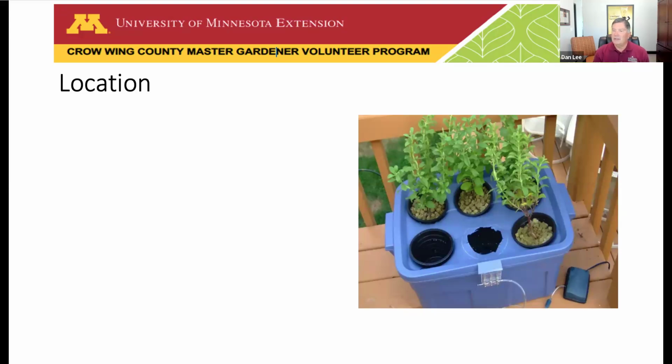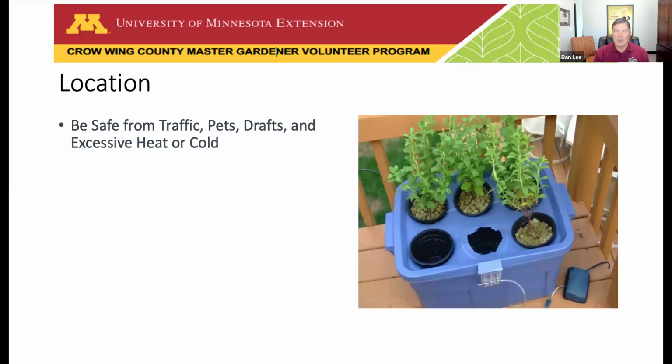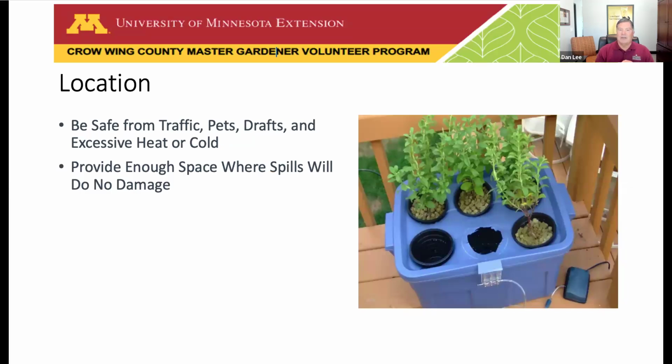It's outside, it doesn't need lighting, it gets some breeze. It's on a deck so that if there's a little spill of water here or there, it's not going to create a problem. The other thing is it's in a corner, so it's safe from traffic, from pets, drafts, excessive heat, cold, all the things you should think about anyway when you're placing plants. I really want to stress it's got to be in a place where spills won't do any damage. The reason is all of these systems use a lot of water and you're going to have spills whenever you're working with water.